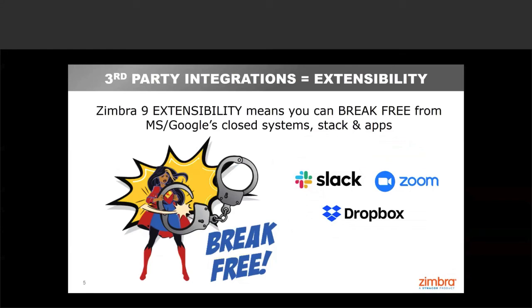Now let's look at third-party integrations. Zimbra 9 is also designed for extensibility and features best-in-class, out-of-the-box integrations with Slack, Dropbox, as well as Zoom. And many other integrations are underway. Zimbra is, of course, fully committed to creating a collaboration ecosystem that allows small businesses, enterprises, and other organizations to utilize services they use day-to-day instead of being forced to use or pay for services they don't use. So this means you can break free from the closed systems of Microsoft and Google and use the apps that you have already invested in.